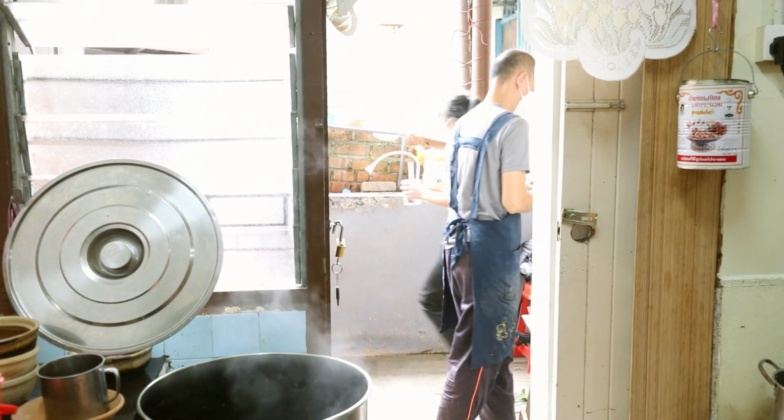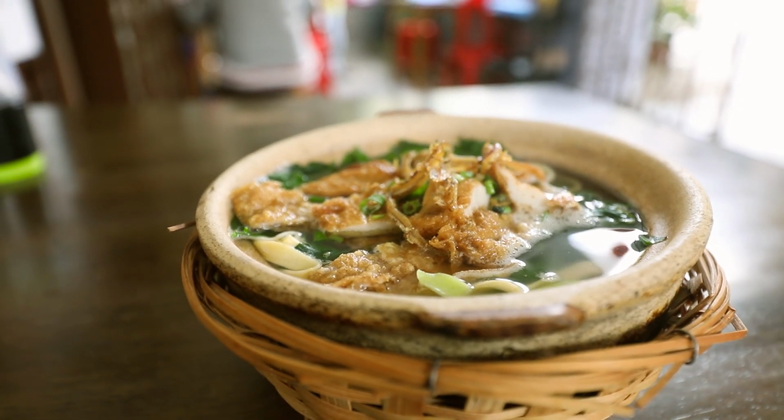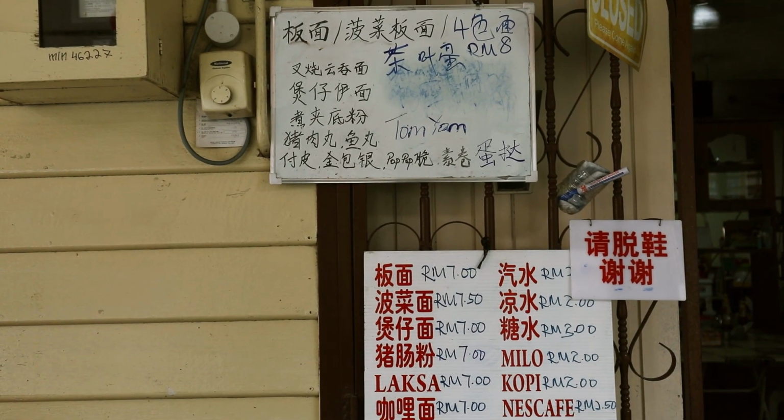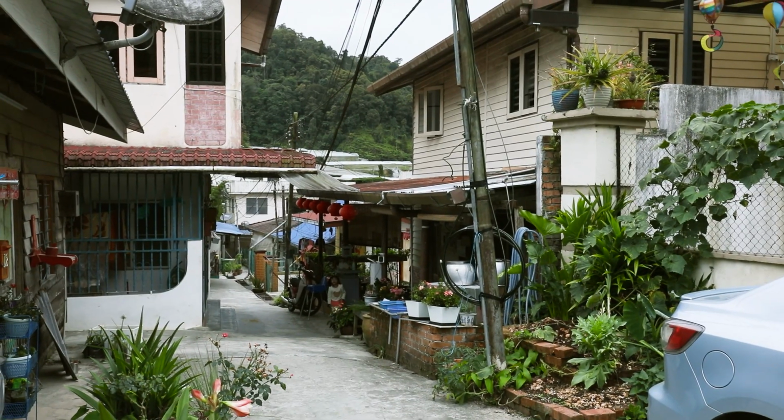So, if you ever visit Cameron Highlands in Malaysia, skip the town square and instead look for a random noodle shop tucked away inside a tiny village. Maybe you'll also find your bowl of noodles just like I did.